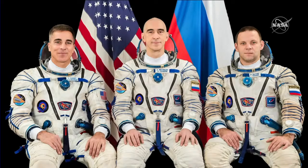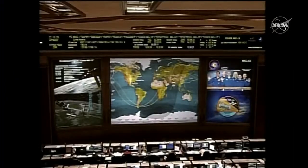The orbital module, which is what is directly connected to the station's Poisk module, will separate from the descent module about 28 minutes after the deorbit burn, when the Soyuz is about 87 miles above the Earth. We're about 10 minutes away from today's scheduled 6:32 p.m. Central Time undocking.